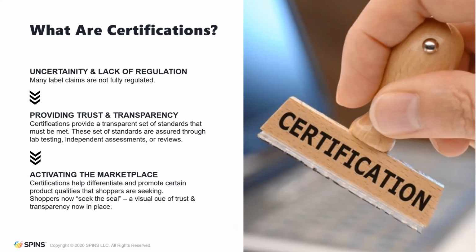This is why popular sustainability topics, supply chain accountability, as well as dietary components that can be impossible to decipher or understand at the point of purchase are often some of the most popular and successful certifications. So by leveraging transparency and trust, built on the back of real standards like lab testing, independent assessments, reviews, and analysis, certifications are able to be activated in the marketplace in a highly meaningful and purposeful way.